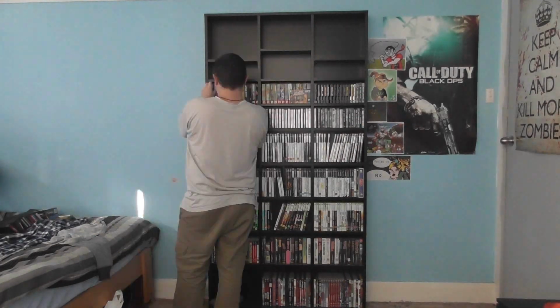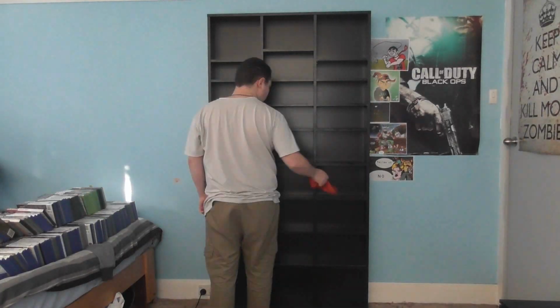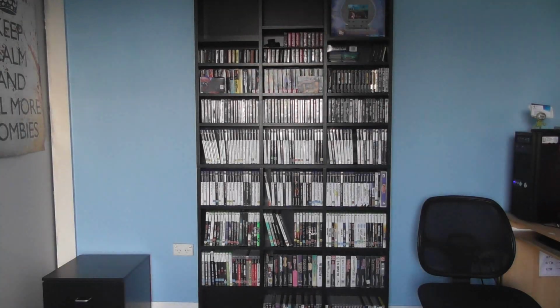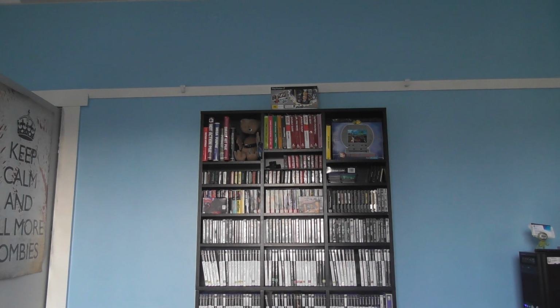The final part of moving everything was emptying this entire shelf, only to drag it a few feet and put everything back in. What's good is that on the opposite wall is the other window, utilising more natural light.